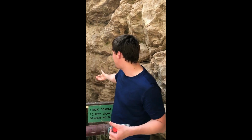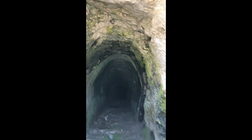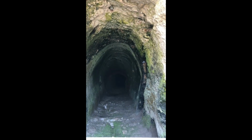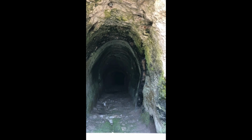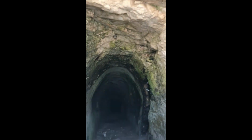Behind me is a cave that goes down about 100 yards. You hear bats and pigeons and things in there, but this is a very dynamic, very interesting place, and it's important to the Egyptians, to people in Israel, to people throughout the Middle East, and Africa as well. So thank you for checking this out with me.